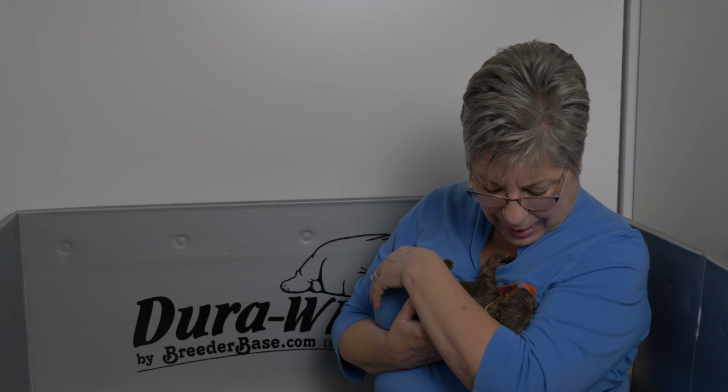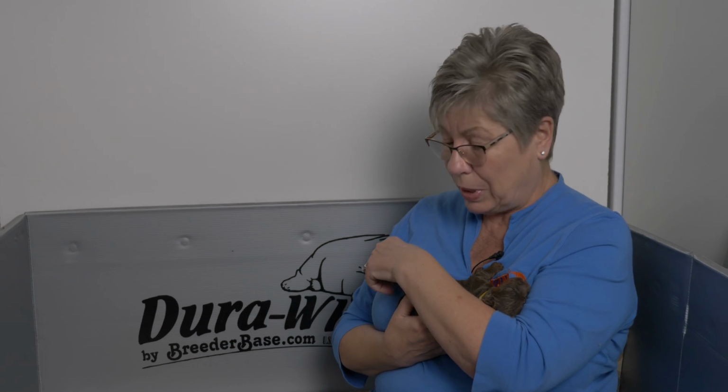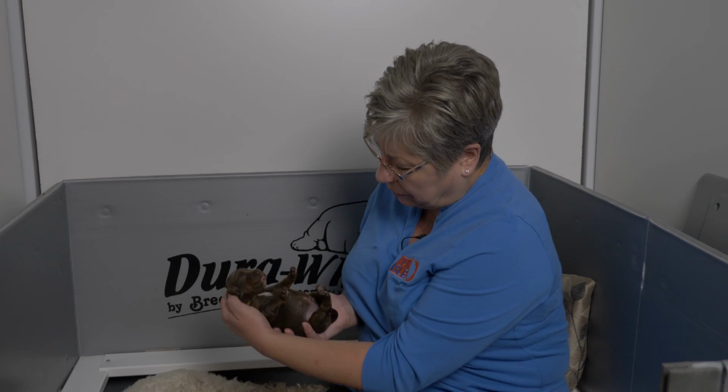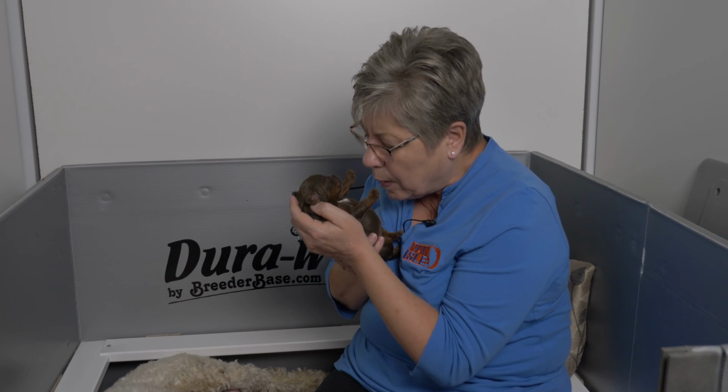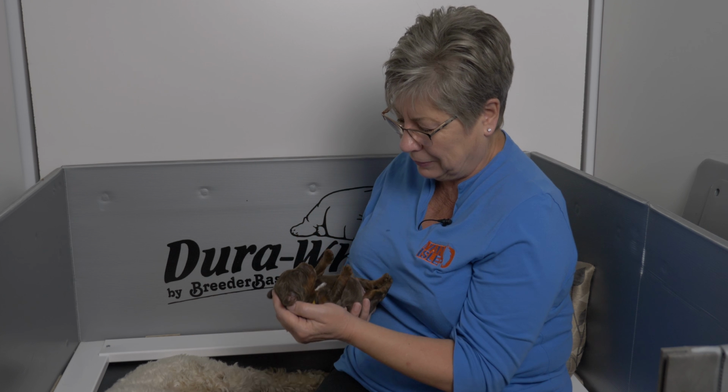Very, very relaxed litter. And part of that is due to the fact that Ripple herself is so entirely relaxed and not worried about anything due to all of her experience. So one of the reasons why these puppies have done so well and have gained so much, look at how fat he is. Oh my goodness. Maybe you're getting too fat. Yeah. Maybe we have to put you on a diet.